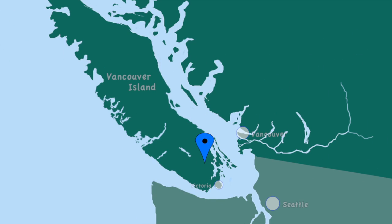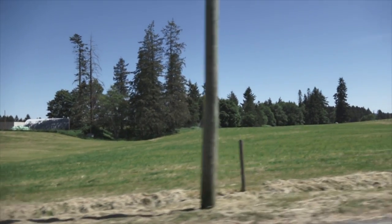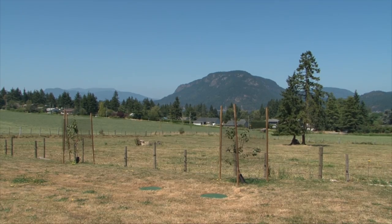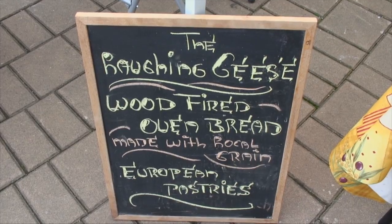This week we're exploring the area around Duncan in the beautiful quw'utsun Valley here on Vancouver Island. This area is renowned for its wonderful food, and we're going to go and find out some more about it. With its temperate climate and fertile soil, the quw'utsun Valley is ideal farming country and has become well known for the variety and quality of its food.